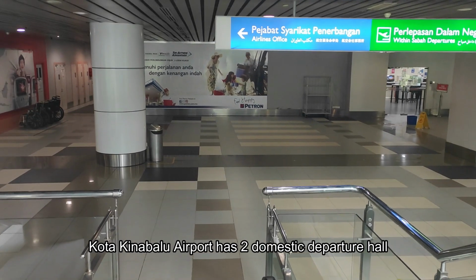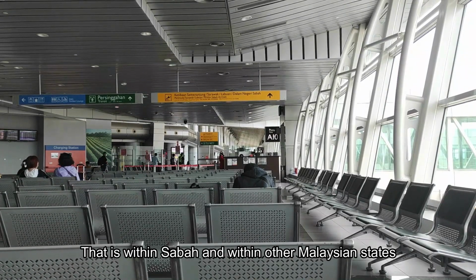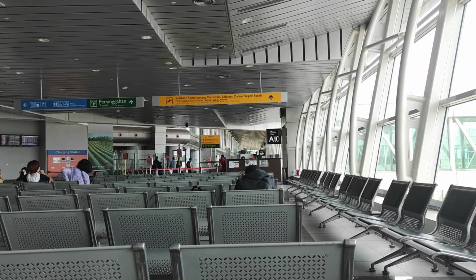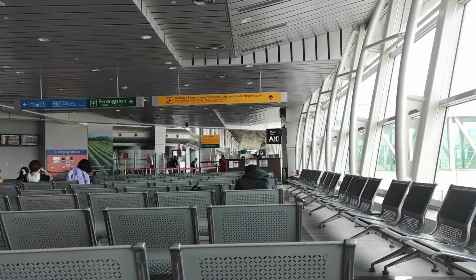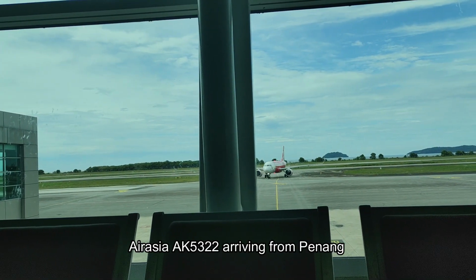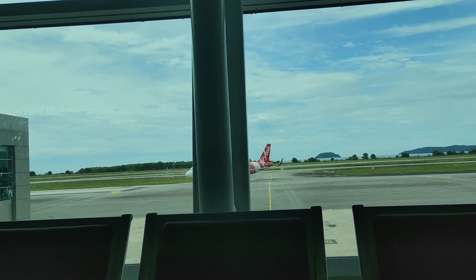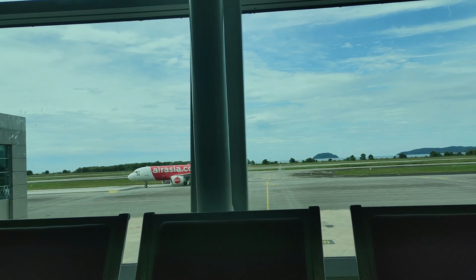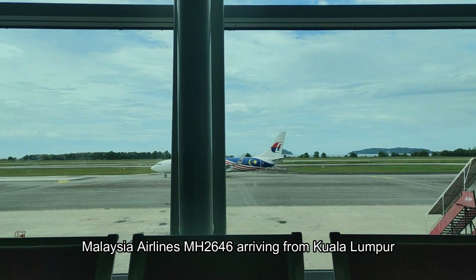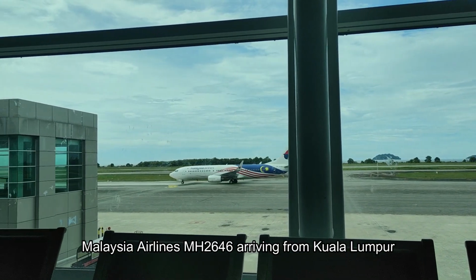Kota Kinabalu Airport has two domestic departure halls, one within Sabah and one for other Malaysian states. AirAsia flight AK5322 arriving from Penang. Malaysia Airlines flight MH2646 arriving from Kuala Lumpur.